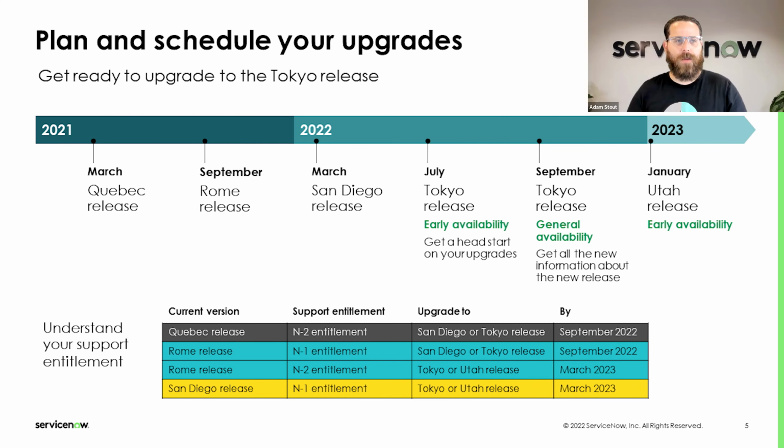One of the things we want to talk about, as we get into Tokyo and look forward to Utah with our upgrades, is to understand when we release and what your entitlement is. If you don't know what your backward entitlement is, that is something you want to make sure you get familiar with. If you have an admin role, or if you care enough to be here watching this, then this is something you're going to want to know about.